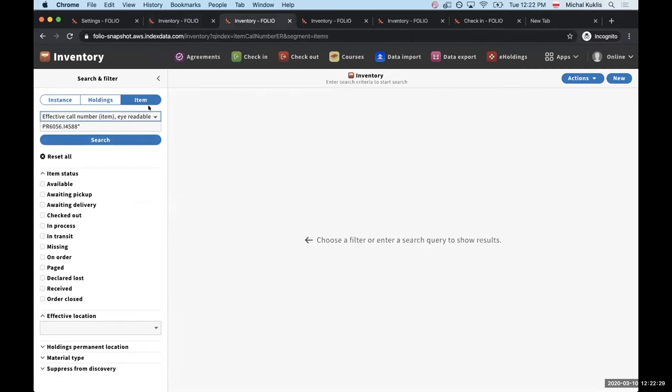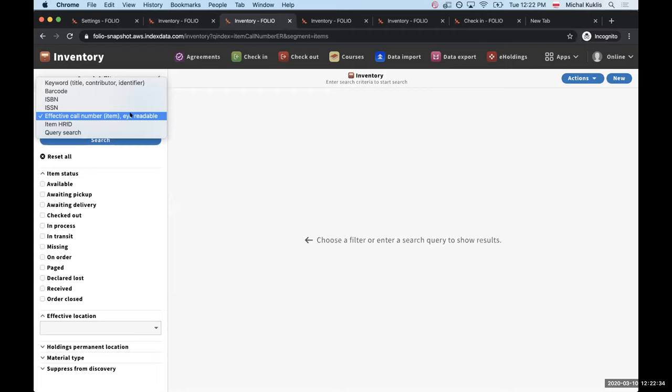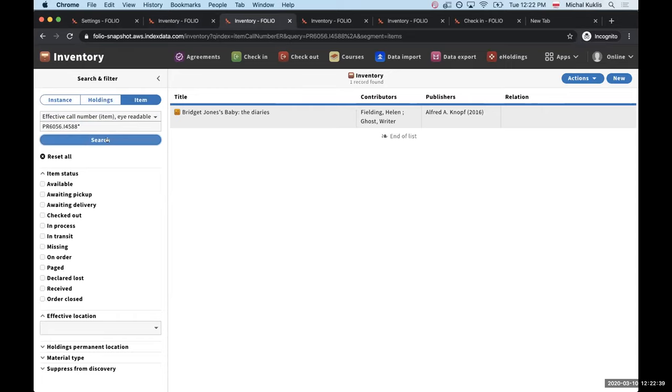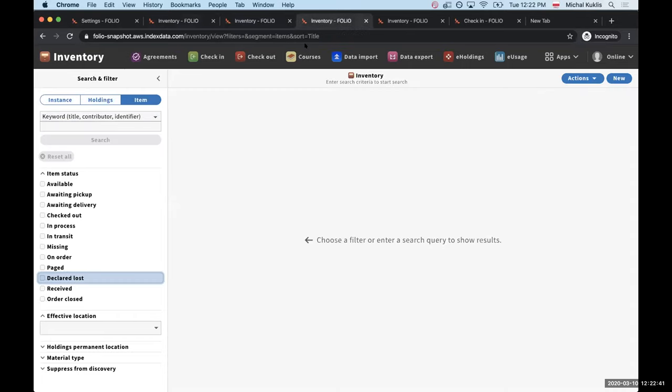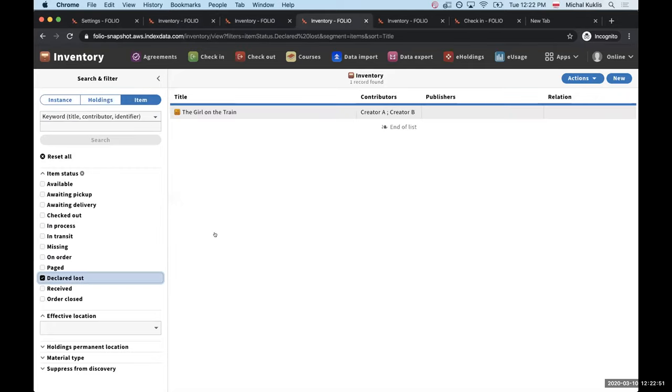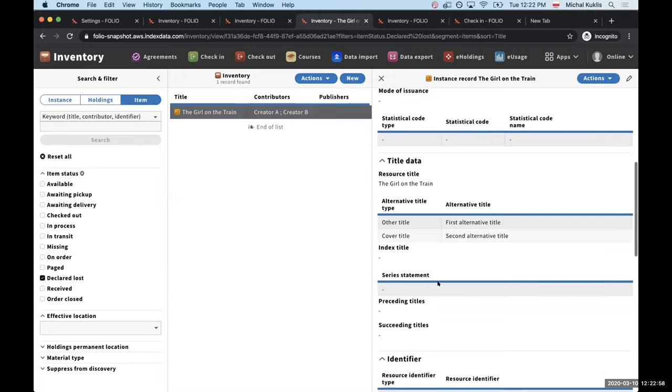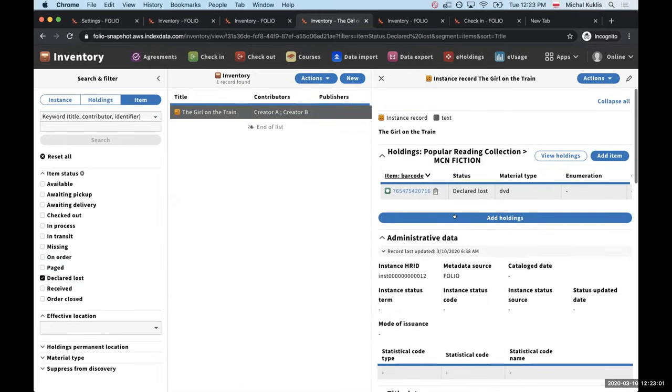A similar change happened under item segments, so you can also see the effective call number here. And in a similar fashion, you're able to just search and get some new results. And then also under item, we added this ability to search by this new status called declared lost. Again, if I choose that status, I'm able to get instances with items which have the status set as declared lost.